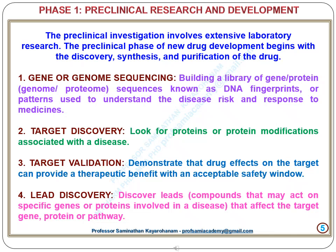Next slide. Phase 1, preclinical research and development. The preclinical investigation involves extensive laboratory research. The preclinical phase of new drug development begins with the discovery, synthesis, and purification of the drug. 1. Gene or genome sequencing, building a library of gene, protein, genome/proteome sequences known as DNA fingerprints, or patterns used to understand the disease risk and response to medicines.